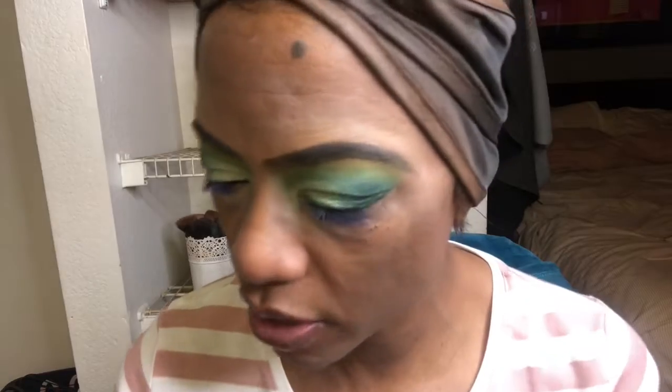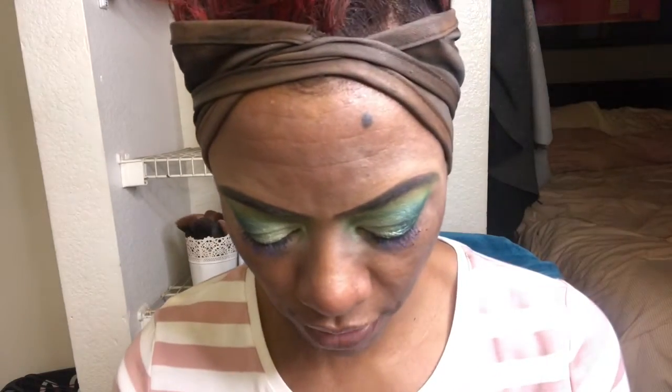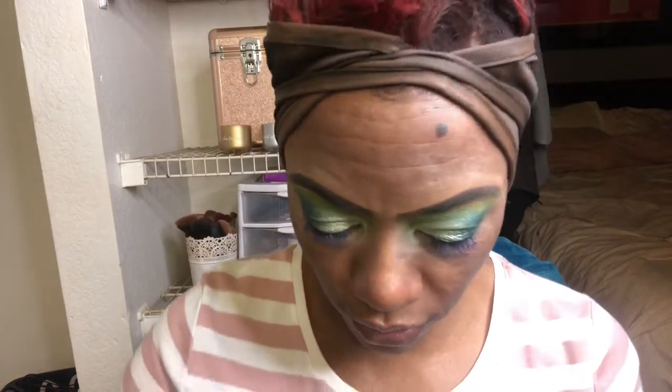At this step, I will go in with a blurring primer. Normally, I use one from Tarte, but today I'm going to use the Cover FX Blurring Primer. I have a sample, not a lot of it, so I'm just going to use that today. I don't have any plans to really go anywhere, so it's a good day to test this primer and see if it really does a good job.